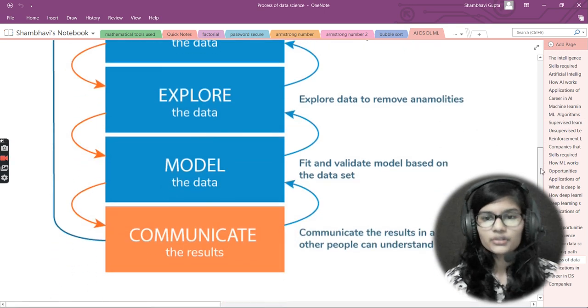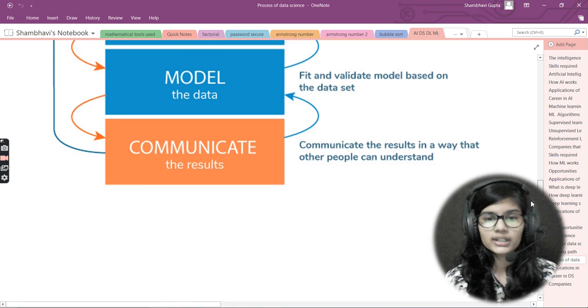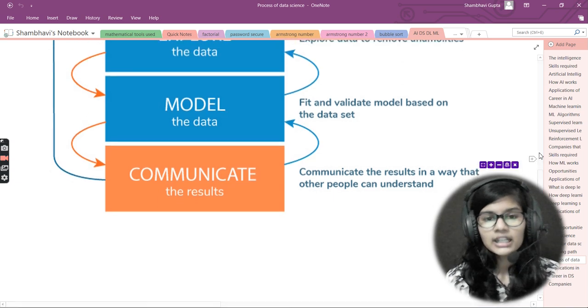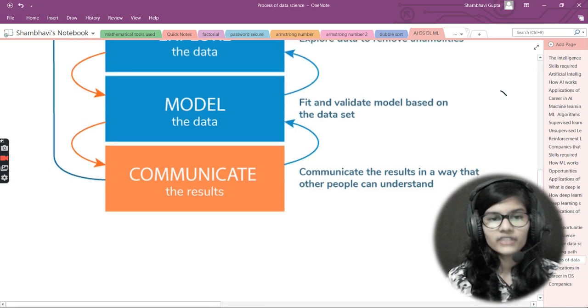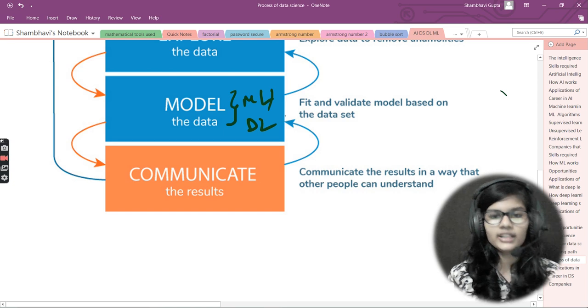Do exploration of the data to remove the different things which come in between, right? After that, model the data, which means to fit and validate a model based on the data set. This modeling is a field which comes under the machine learning and the deep learning part. I would just write that as well, ML/DL, right?